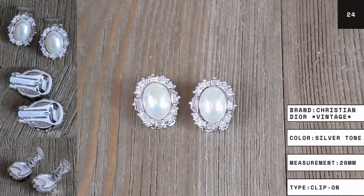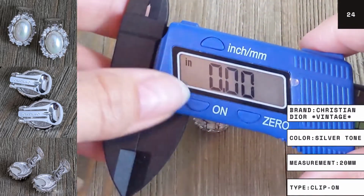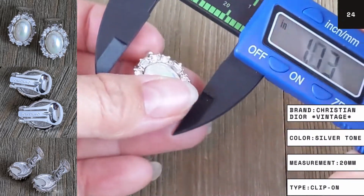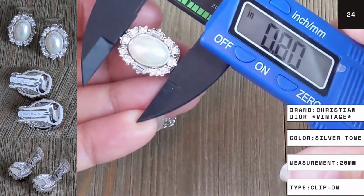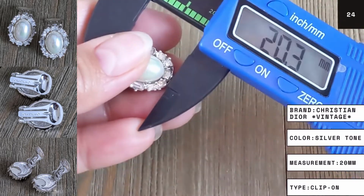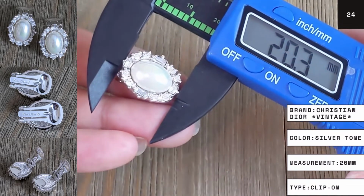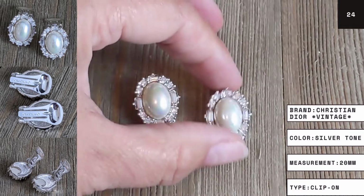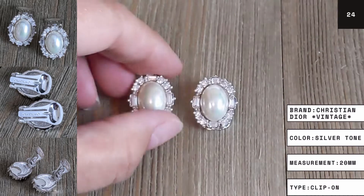Now let's see here. Where is my digital caliper? Here it is. I know this is a digital caliper, but I, like a lot of people, just call it a ruler. So let's see how big these are. So probably about 3/4 of an inch. And if you want to see it in millimeters, they're 20. Not bad. Very nice. Very small. Perfect for a night out with your honey. So these are great.